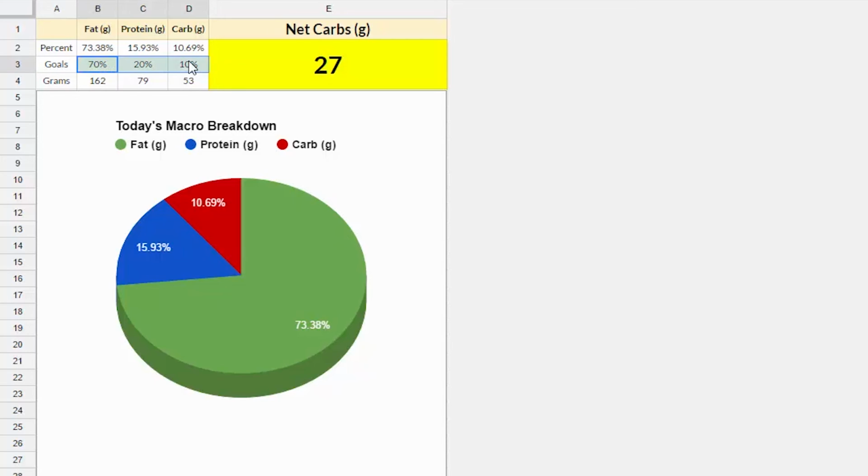You can change the goals up here. Right now this goals area doesn't do anything, like there's no calculations. This is just for your own benefit, so you can see what your daily goals are compared to what you're doing today. But other than that, it imports the grams as well if you want to take that into account.